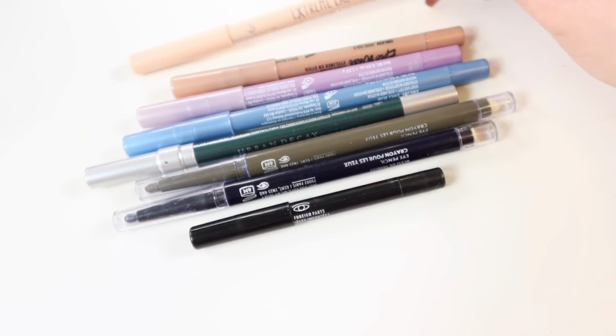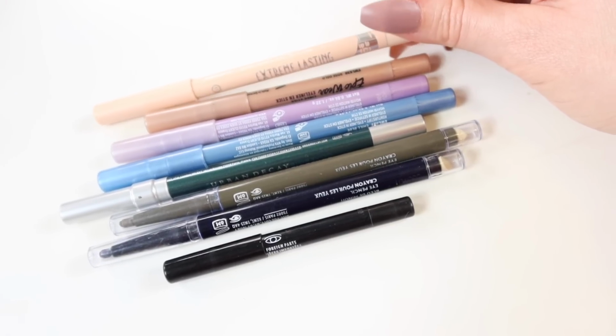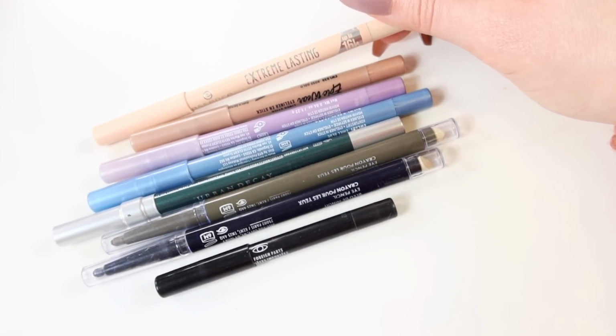And the Essence Extreme Lasting Eye Pencil in Silky Nude. I use this to brighten up the lower waterline. It's not the best for staying in the waterline, but then again, not very many eyeliners are.